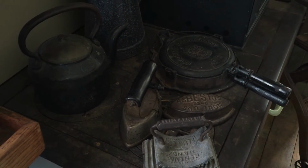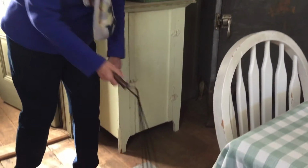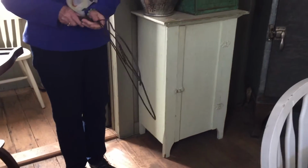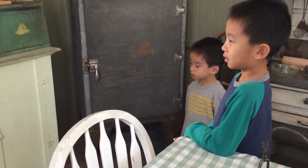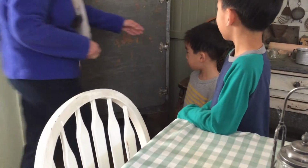Let's see what else. Do you know what this is for? No. You know what they would do? They would hang these rugs outside, and then you would hit them with this, and the dust would shake out, and they could air them out. Do you know what this is for?